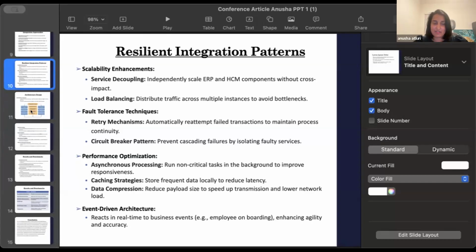Resilient integration patterns. These are something that we have discussed a little on the prior slides. Scalability enhancements, something like scaling HCM and ERP components independently without cross impact. Some of the functionalities of these systems do cross, like they have similar configurations. So we need to make sure the enhancements we are doing in one platform are not causing any issues to the other platform as well. That is something we have to make sure of when we are building the integration platform.